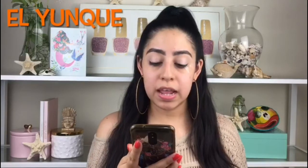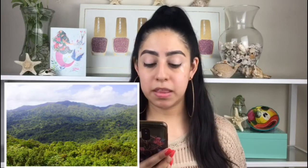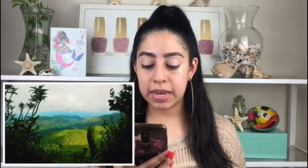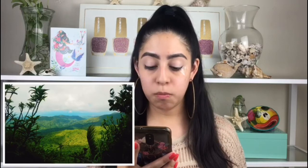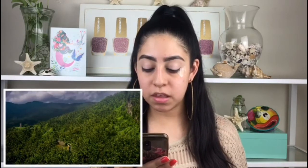So El Yunque is one of the oldest natural reserves in the Western Hemisphere, first set aside by King Alfonso XII of Spain in 1876. It is home to 100 native plants and almost 200 vertebrates, including one of the world's most endangered birds, the Puerto Rican parrot. It's a green parrot, and what is special about this parrot is that it is only from Puerto Rico. It's so beautiful. It looks like those beautiful images that you see in the movies.